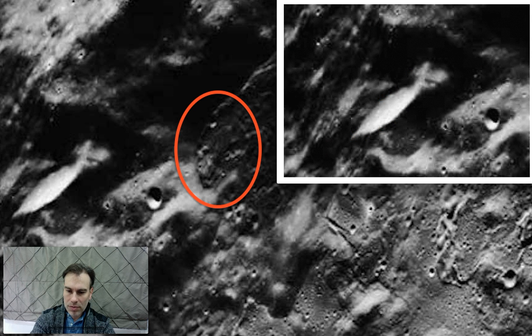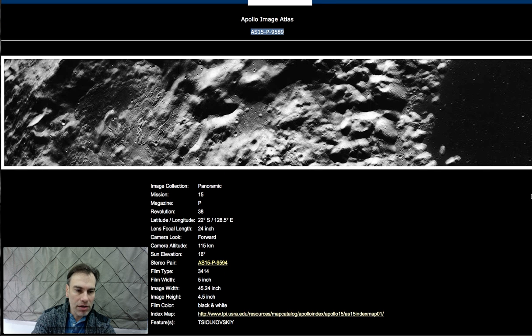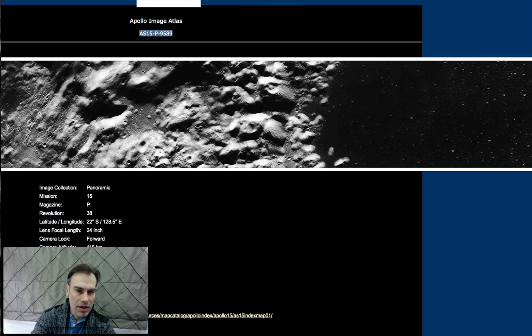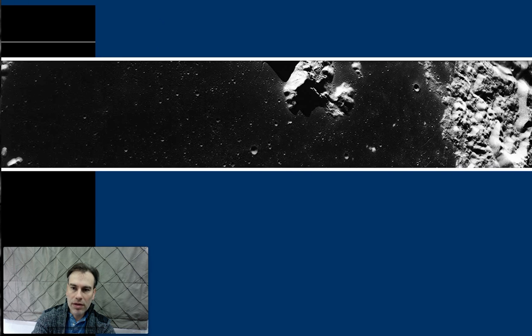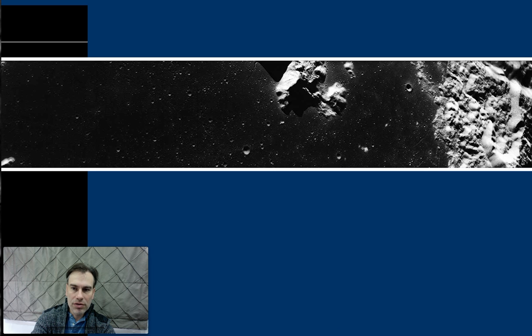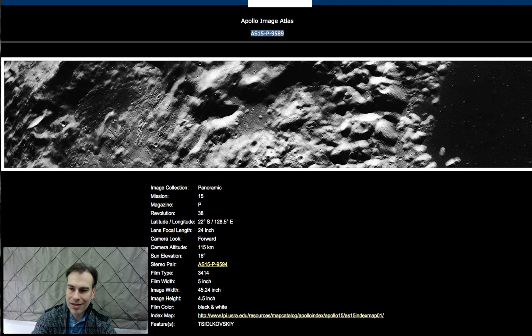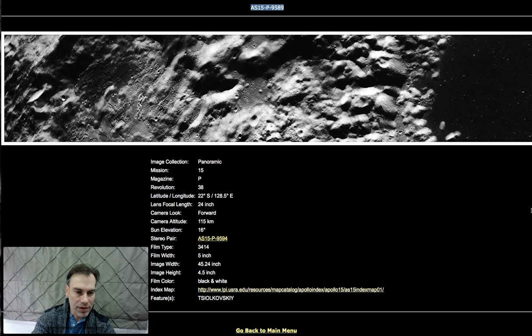Pretty incredible stuff. Now, if you want to see where I found it, right up here it says AS15P9589. Just Google that number, bam, you'll find it right there. This is a panoramic index of the Apollo 15 moon mission. It's a very long one. There's also a very old looking face here. Not so important though. It's a maybe because you just can't see the detail. God knows how old that one is.